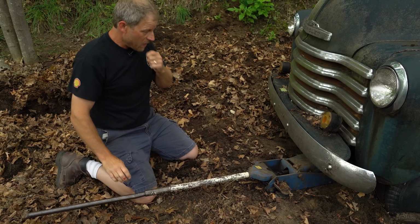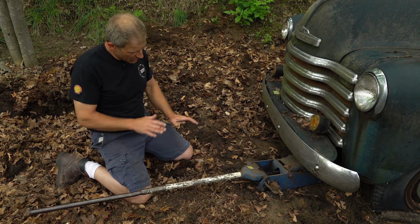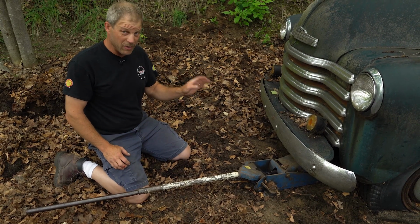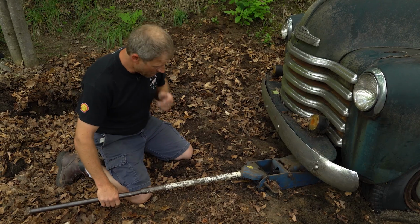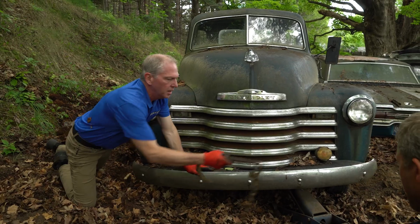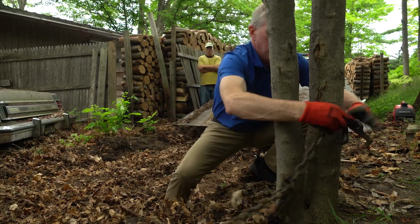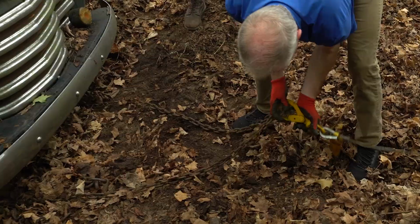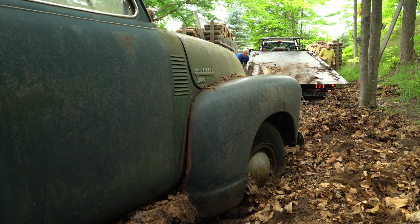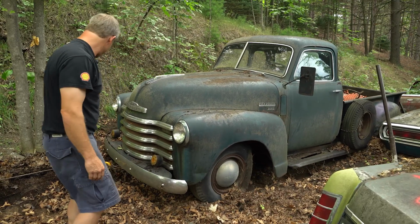All right. Plan of attack here is we got a little bit cleared out in front. I went and grabbed the floor jack. I'm gonna see if we can get it up enough to reach in and grab the front axle with it. This frame at the front side seems to be a lot better than the last one. So far so good. Okay, so the front tires are locked up. Two inches, doing good. Doing good. Nice.